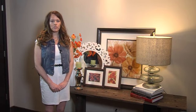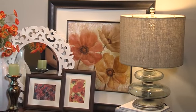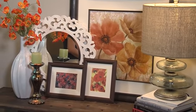Today's tip is for those of you who either don't want to put nails or tacks or anything into your wall, or you live in a place where you're not allowed to. So how you can do this is by using a simple table. This is a console table or a sofa table, and layering different artworks and pieces that you may have.